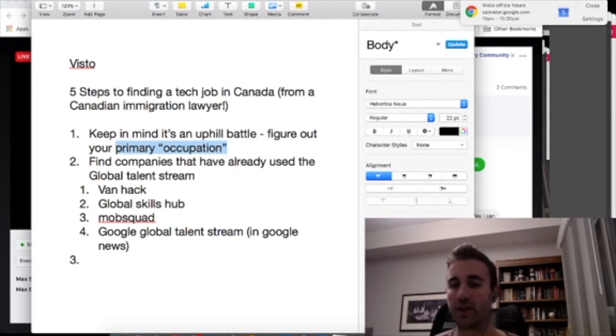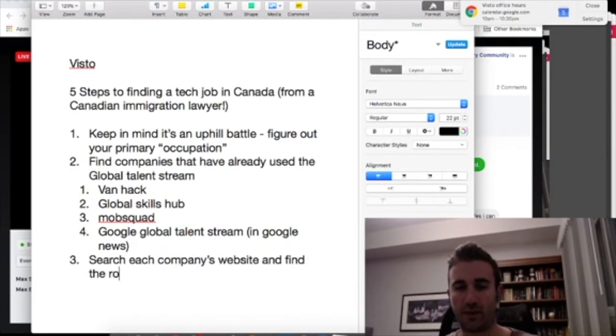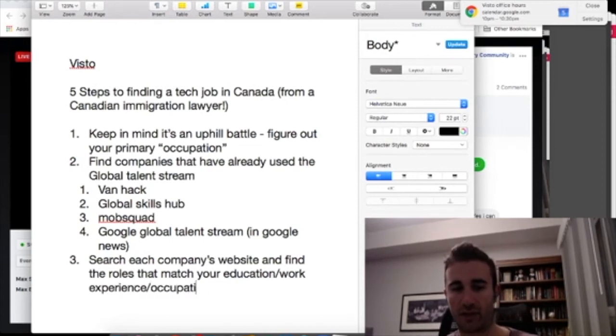And the last thing you really want to do is submit an application where you don't even have the skills and experience, because it could ruin your chances with that company down the road when they do have a more fitting role or something like that. So what I would say for number 3 is search each company's website and find the roles that match your education, work experience, occupation from step number 1.